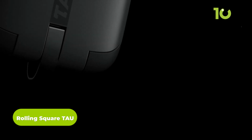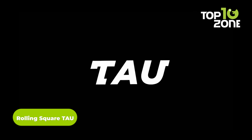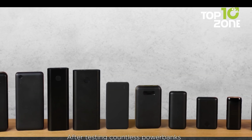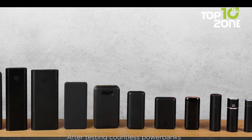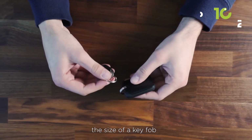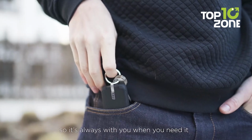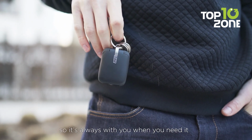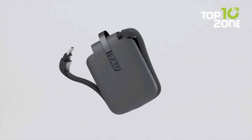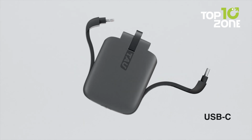Ever imagined having a reliable source of extra energy conveniently stored in your keychain? With the Rolling Square Tau, now you can. Unlike traditional bulky power banks that take up valuable pocket space, the Tau is designed to be compact, smart, and incredibly convenient. It ensures that you have access to essential power when you need it the most, all while staying right on your keychain. One of the standout features of the Tau is its ingenious combination of a micro USB and a lightning port.